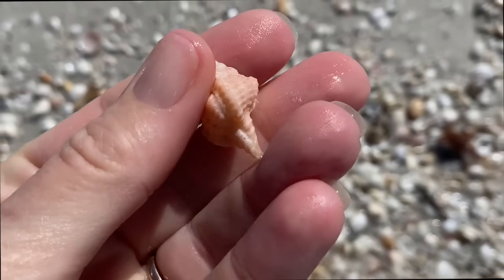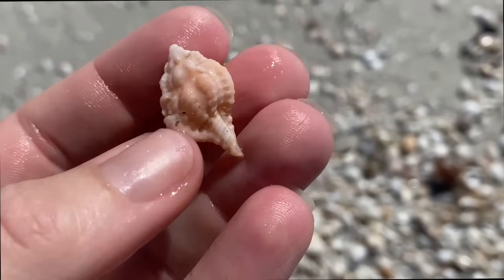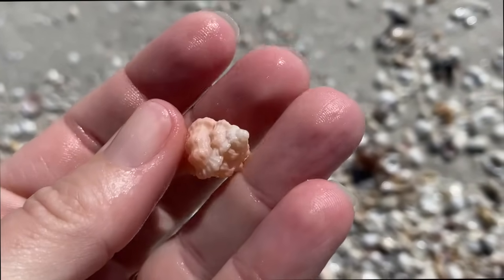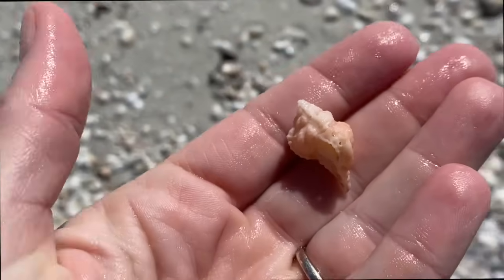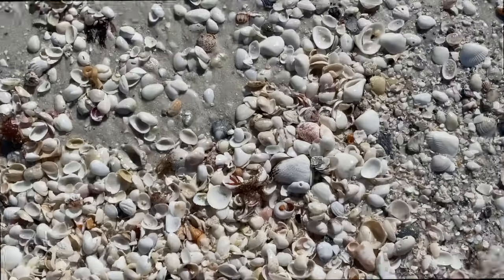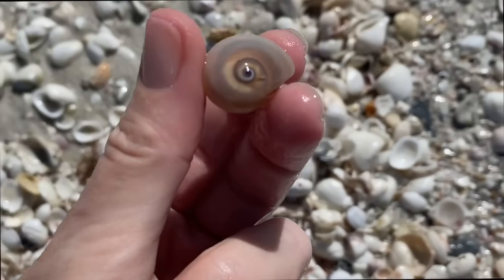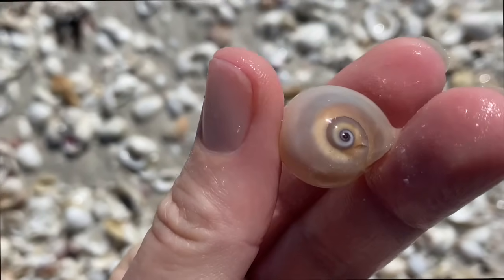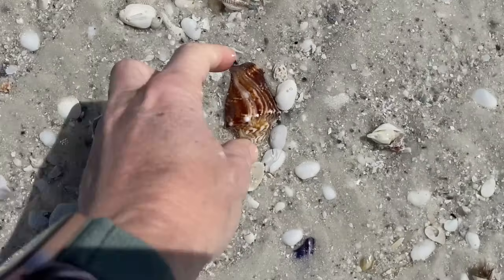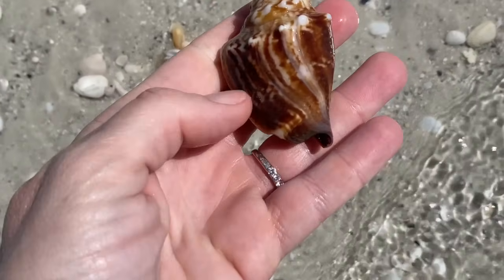So this is one of the bucket list shells that you could find here in Key Wade. That is a rose murex. It's not pristine, but it's a great starter shell. If you had never found a rose murex, I would say absolutely hold on to that until you find a better one. You can just switch it out. A great shark eye to go along with that great rose murex. All right, it was an okay rose murex, to be fair.